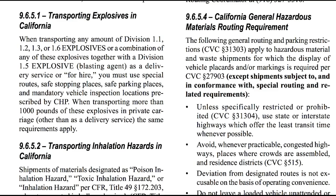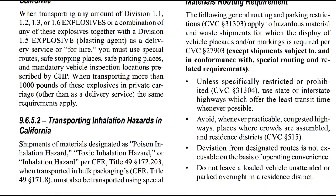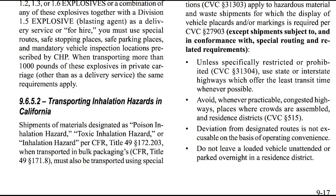California General Hazardous Materials Routing Requirement. The following general routing and parking restrictions apply to hazardous material and waste shipments for which the display of vehicle placards or markings is required, per CVC 27903, except shipments to and in conformance with special routing and related requirements. Unless specifically restricted or prohibited, use state or interstate highways which offer the least transit time whenever possible. Avoid, whenever practicable, congested highways, places where crowds are assembled, and resident districts.